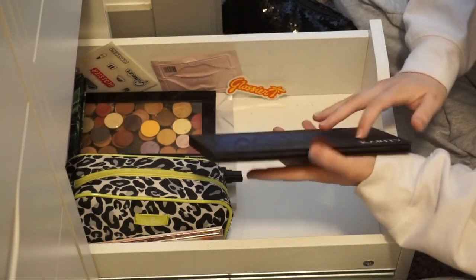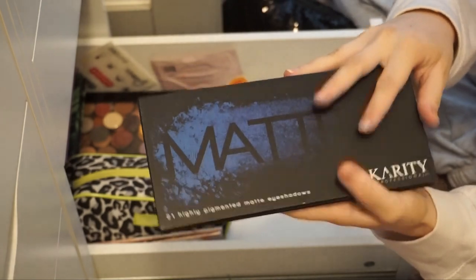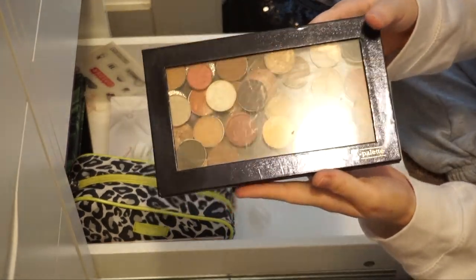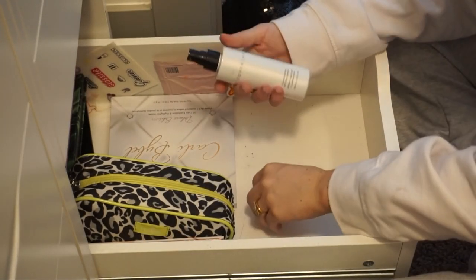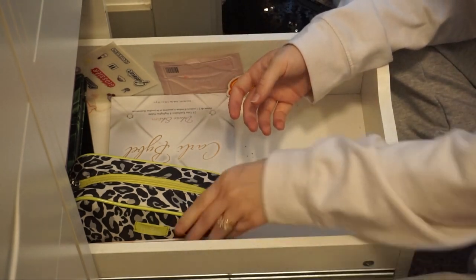Okay. I have the Carity Mattes palette. I'm gonna get rid of this. I have all these loose eyeshadows. This is just a disaster. I'm not gonna use these. I don't even like those colors, so I'm gonna get rid of that. Cover FX Illuminating Setting Spray. Gonna get rid of that.